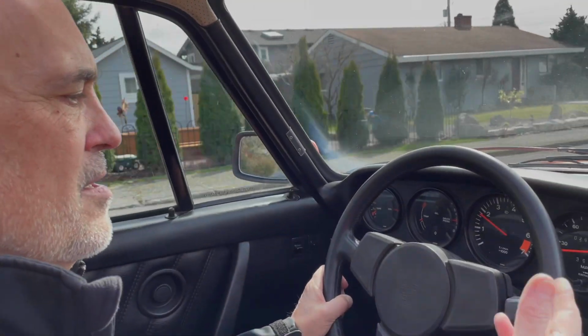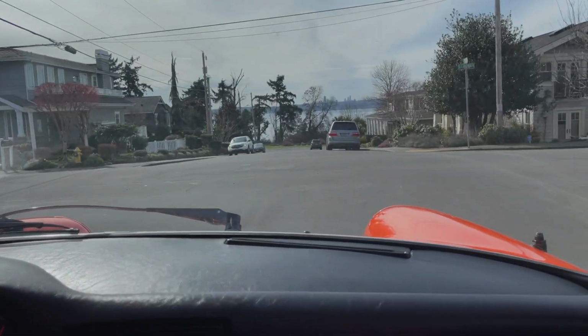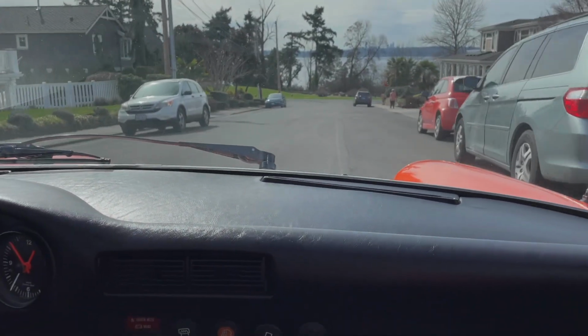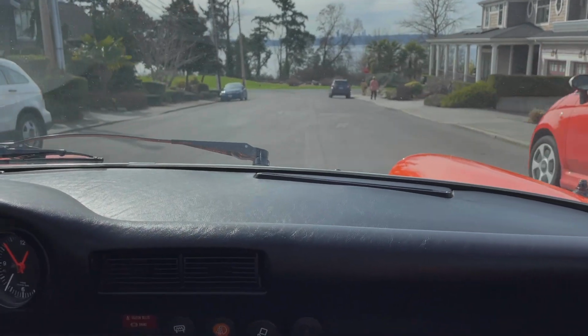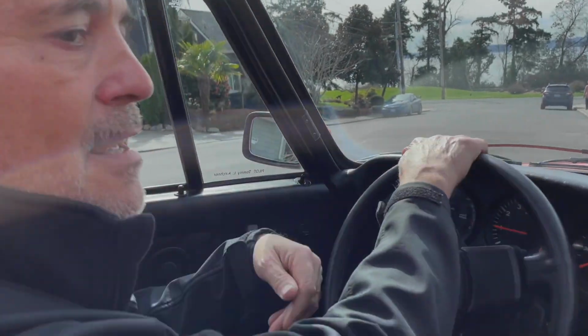And it's been 3,000 miles that I've driven it up through British Columbia, and I've driven it all over Washington State, and the thing's amazing. So that's the story of this wonderful Continental Orange 911 SC.